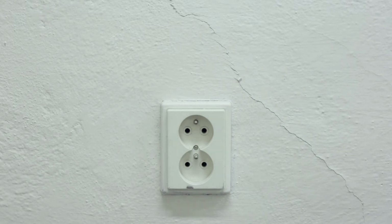In the case of a plug, however, we have the option of connecting an appliance to it. For example, a lamp, a microwave, a computer, a television, a refrigerator, an air freshener, a hairdryer, a printer, and many other things. Try to Google them. You will definitely find a lot of more interesting things. But we should continue in the direction of the crack.